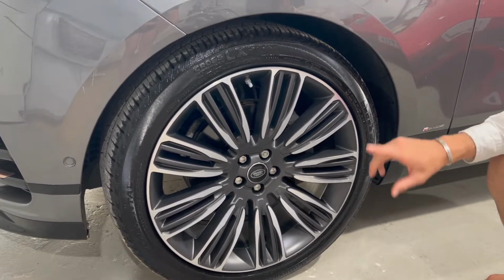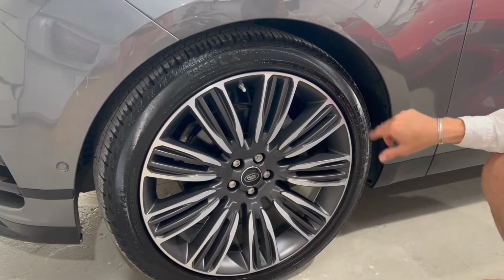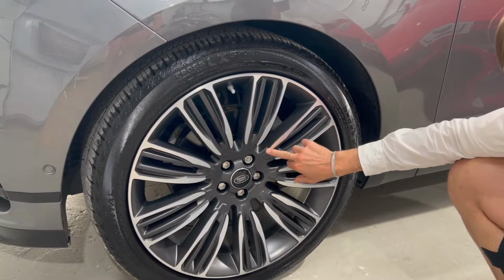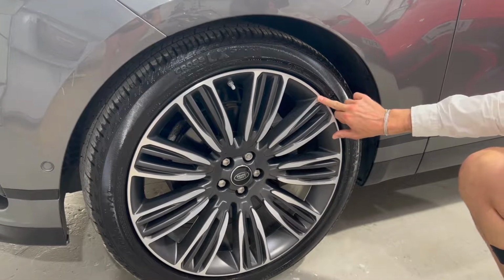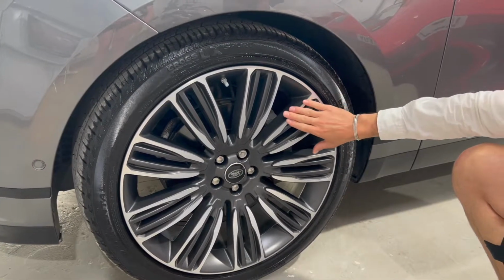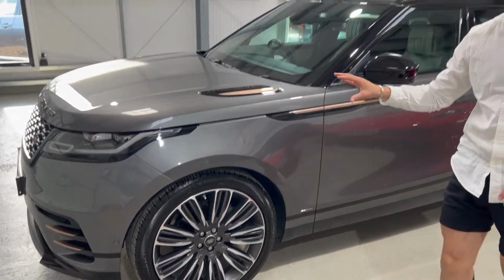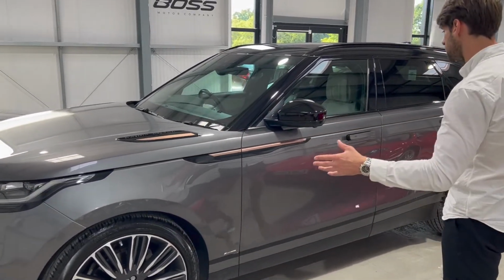Beautifully finished. It's a really multi-spoke wheel, loads of spokes on it, with this matte grey finish on the inside and then the high polish diamond cut through the face of the wheel. Looks really, really smart. A mega wheel, I think, as I say, cannot emphasise enough how much difference I think that they make to the visuals of this car.